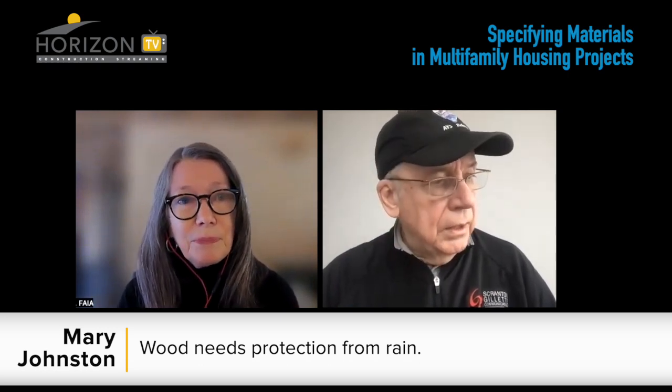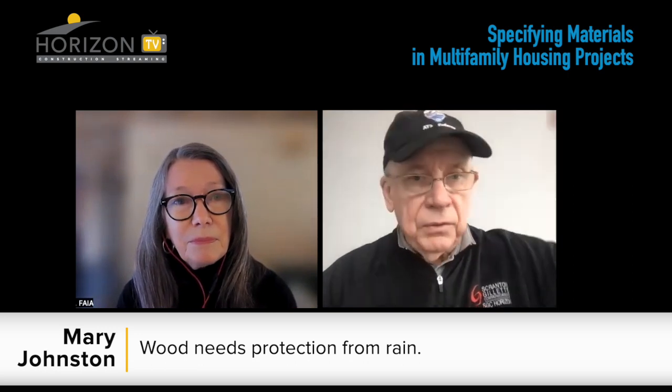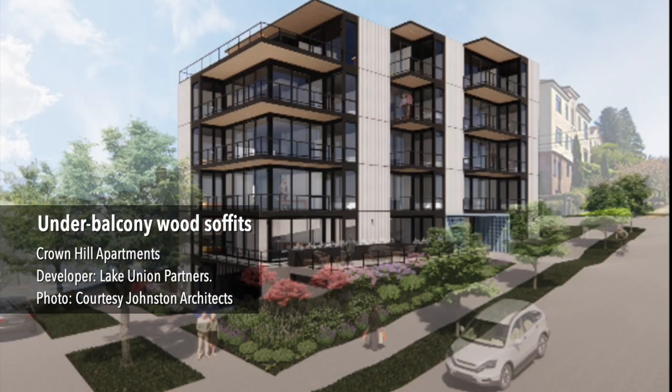Okay, and then you've used it on Lynn Street as an undercover for the balconies and so forth. Yeah. The soffits and under balconies is a really good place to use it as sort of a sealing material, to put lids on things.